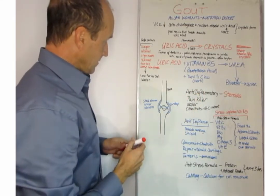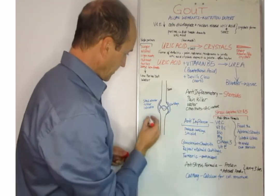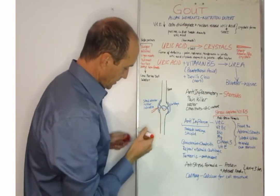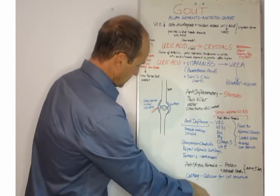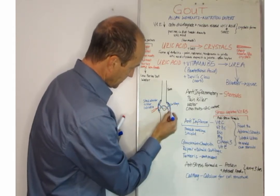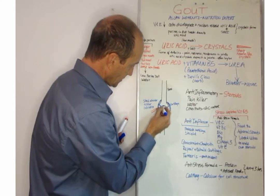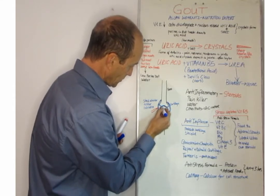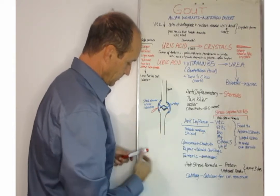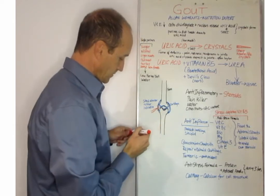So what happens, for example, after you've had the uric acid crystals, the needle has now come into your joints here and has damaged the cartilage. This is your cartilage here, joining the bones, keeping the bones together, and you've also got cartilage on the bones here so that the bones don't touch each other. So the uric acid has caused some damage here, and that's where the pain comes in.